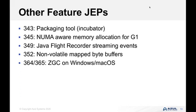Next JEP is 345. That's the non-uniform memory architecture aware memory allocator for G1. And the idea behind this is to enable machines that have a very large amount of memory and use NUMA as a way of managing that, so that you get better memory allocation and better performance on those types of machines.